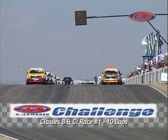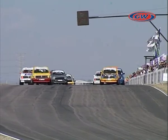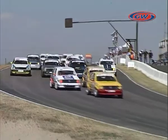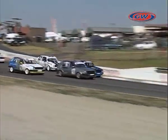Down towards turn number 1, can Nobre use that pole position to his advantage, or is Kieran Kwambi going to try and sneak up the inside in the Gallardo IT City Golf? Round the outside comes Gerard Henning. He's looking for a way past, and Chad Bartram.